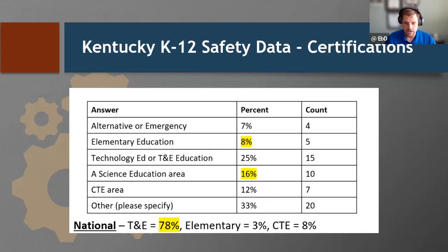And this kind of mirrors what I talked about earlier, as far as science ed seems to be one of the primary areas in Kentucky that teachers are coming into STEM or technology education. Whereas at the national level, you can see it is heavily career and technical education through the lens of technology and engineering.